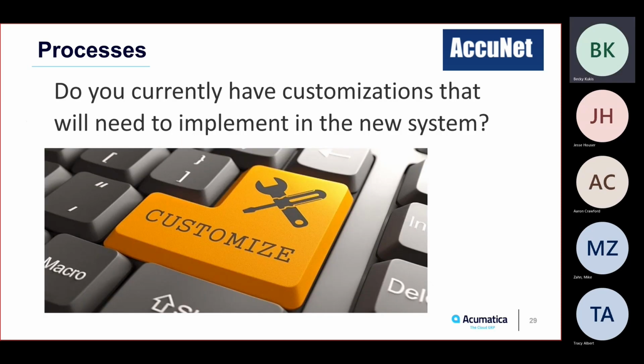You're also going to look at if you have any current customizations that will need to be implemented in the new system. In most cases, a lot of things that you have customized in your current system may not need to be done in the new system because it's already regular functionality in that system. Maybe it's an add-on that you had to add in your current system. It's already regular functionality in the new system, but it's important that you document those, because when you're meeting with partners that are maybe of different systems, whether it be Acumatica and you work with Acunet, or if you're looking at another system, you're going to want to let them know what things you customize, because they might know your current system that you use, but they don't know what customization you have, and they need to understand those.